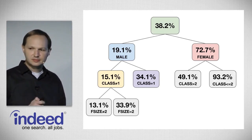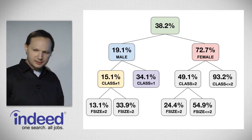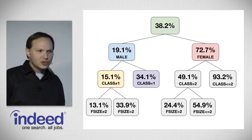Male, class does not equal 1. 13.1% family size does not equal 2 and 33.9% family size equals 2. Female. 49.1% class is greater than 2 and 93.2% class is less than 2. Class is greater than or equal to 2.